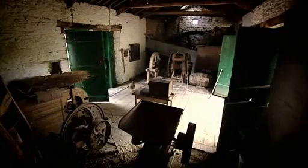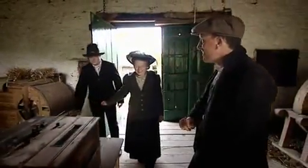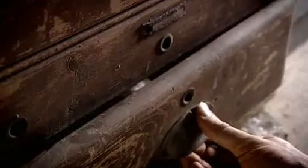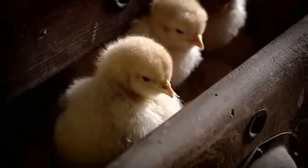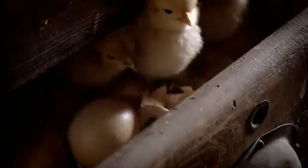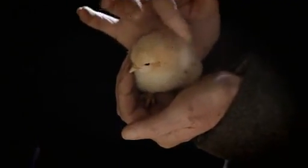Come in, have a look. What are you showing us? Look, listen. That is the sound of new life on the farm. I've got to be very careful, look. Look at that one there. Got to be careful though, I mustn't let too much moisture out of the actual... Just take that one out there, look. Hello. You little sweetie. Oh, look at him. Look at that.